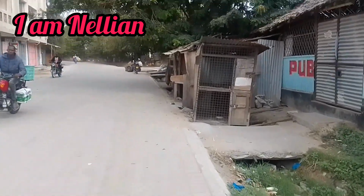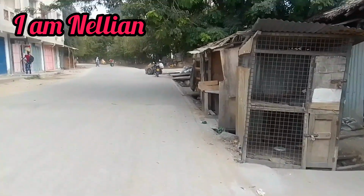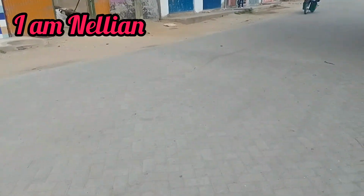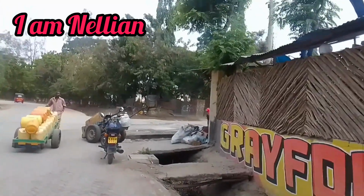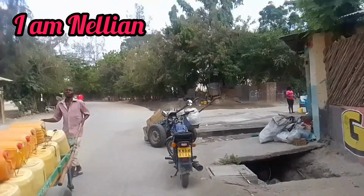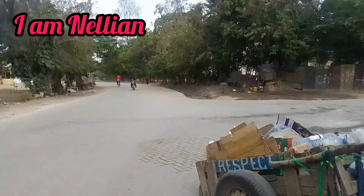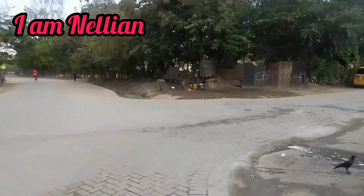Yeah, so guys, come along with me to the salon just to retouch my hair. Have you noticed, I don't like plaiting my hair, so I just use some TCB relaxer. So come along with me and let's walk to the salon. It's actually just a few meters to where I stay. And this is how the streets look like.